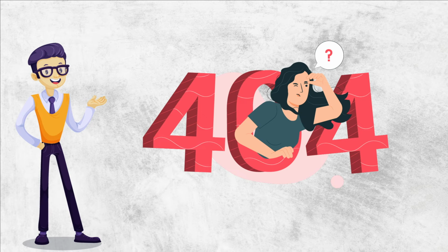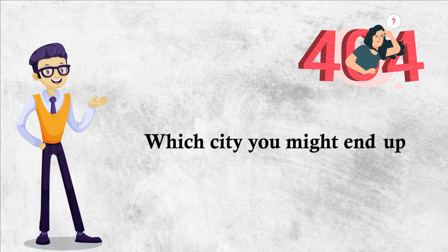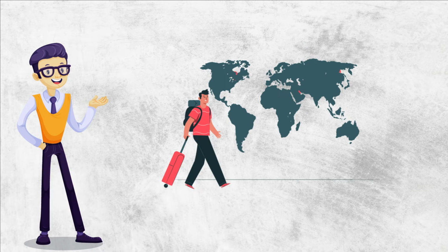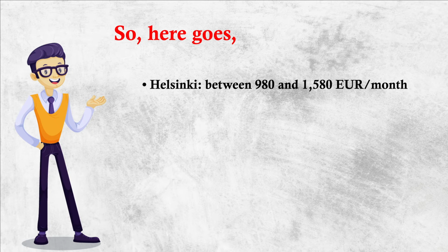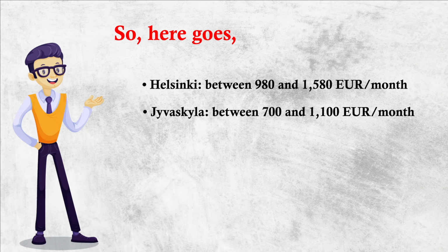As a student, you may not know which city you might end up in. Don't worry, we've got you well covered. This is where we introduce you to the average expenses per month in different cities that are popular study destinations of Finland. So, here goes. Helsinki, between 980 to 1,580 euros per month. And the second city, Jyväskylä, between 700 and 1,100 euros per month.